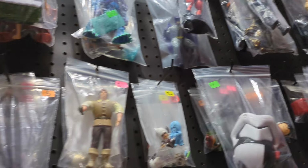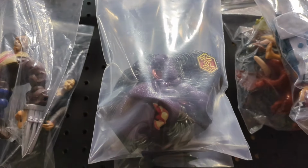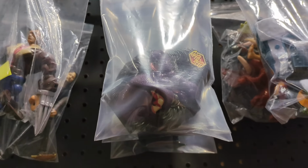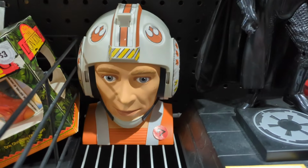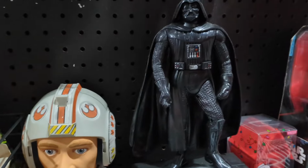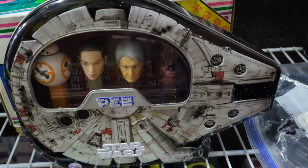And then just a wall of individual figures, not in their boxes, but still a pretty good variety nonetheless, including Mighty Max. That was a classic. I always wanted those as a kid. Never got them. And then you have a Jedi fighter's head next to Darth Vader. And then you have the Millennium Falcon as a Pez dispenser from the newer movies with BB-8.